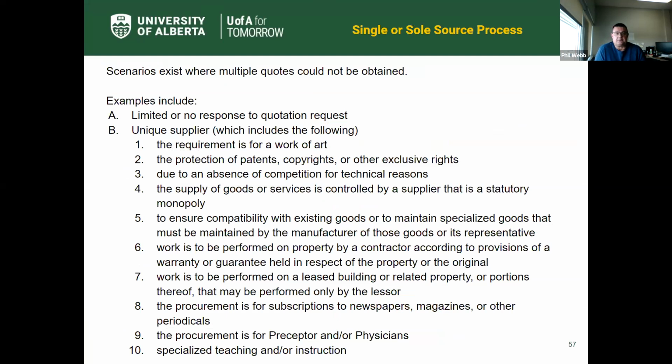I'll go through a couple of the key ones: protection of patents, copyrights, due to an absence of competition for technical reasons. Supplier of goods or services is controlled by a supplier that's not a statutory monopoly. To ensure compatibility with existing goods, to maintain specialized goods that must be maintained by the manufacturer or its representatives. Work is to be performed on property by a contract according to provisions of a warranty, guarantee held in respect of the property or the original.